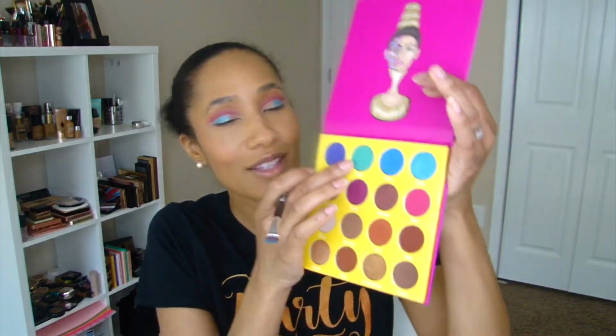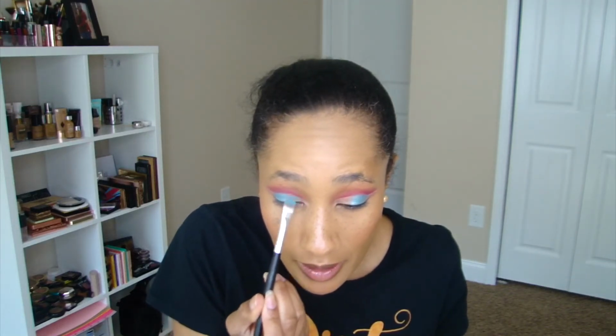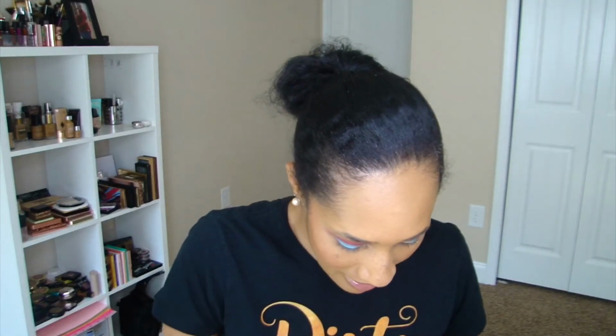Then I'm gonna go in with this shade Molly. This green shade has been staring at me this whole time, so I'm gonna listen to it and use it. Flip my brush over on the other side, and we're gonna put that in this inner corner here. I'm actually gonna switch my brush. I'm gonna use the Morphe M124 brush for that shade Molly.